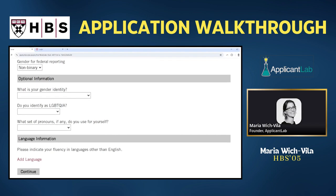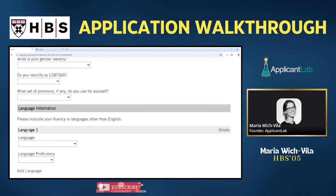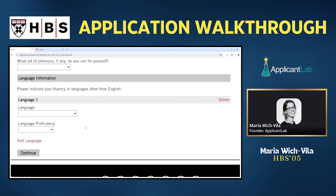I think sometimes people get too much in their heads about, I need to game the system. Don't try to game the system, just tell the truth. Or if this is a particular question where you're not comfortable with the truth, then don't tell the truth, but at least just put whatever you would comfortably identify yourself as in public.